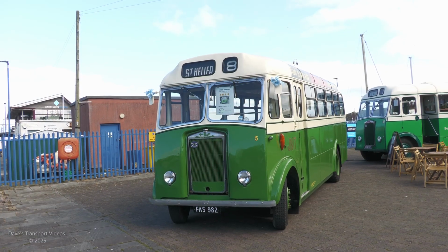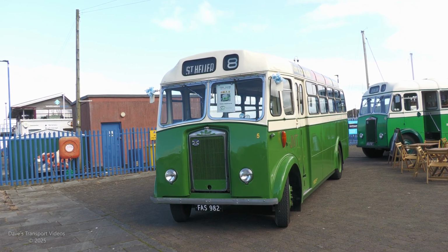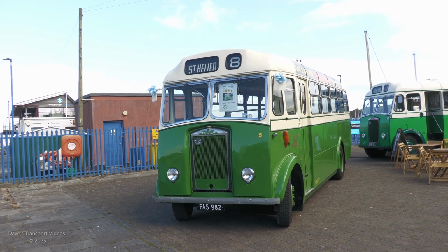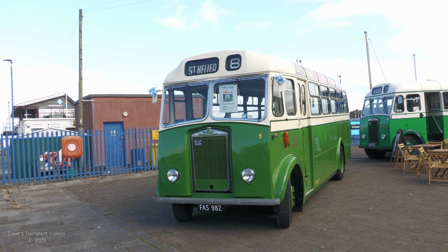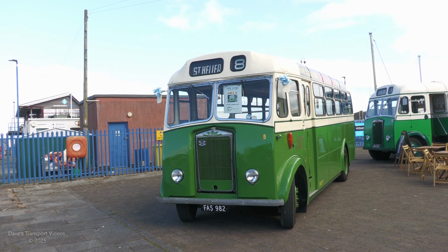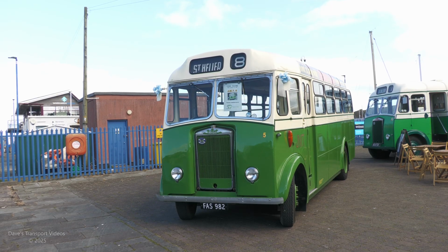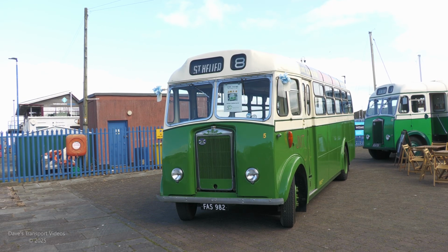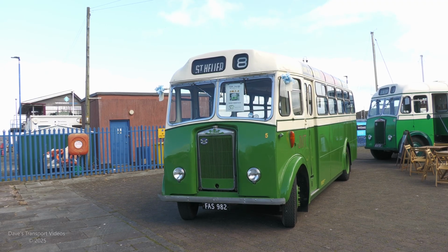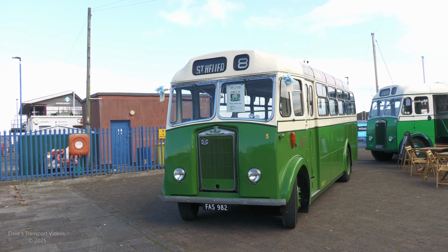Here we have the last two surviving Jersey Motor Transport Albion Victors. FAS 982 was one of four new in 1958 and was among the last to be built by Albion. The bus spent 24 years in service on the island, and after a few years lying in a field, it was brought back to the mainland, where it lay in a barn in Lincoln for over 20 years, until it was purchased and restored. The bus is currently owned by Spencer Graham Coaches in Silloth.